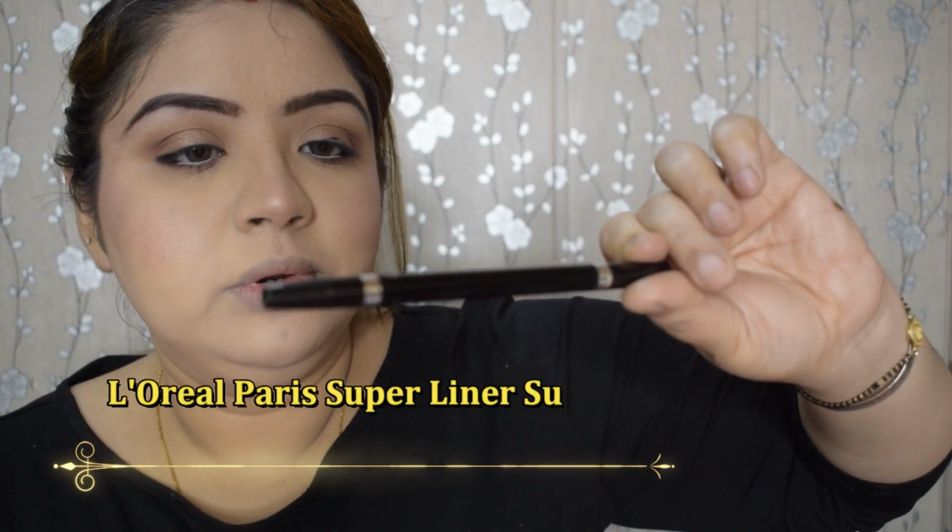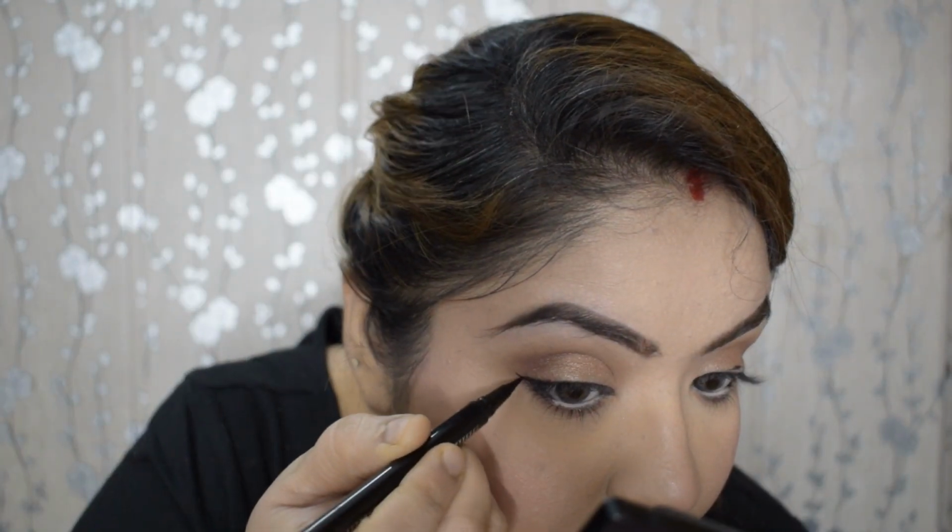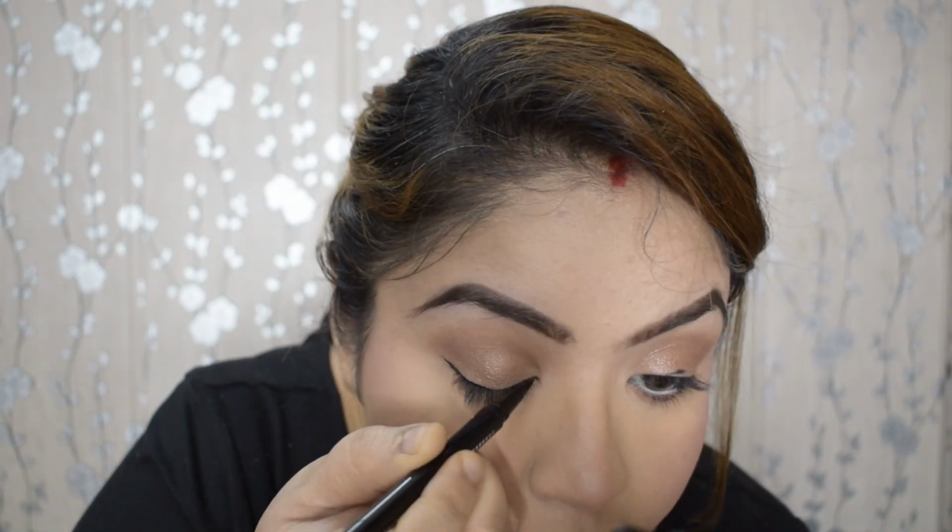Now I'm going to line my eyes with this L'Oreal Paris Super Liner Superstar Duo Designer. Alright, so I'm going to line it.